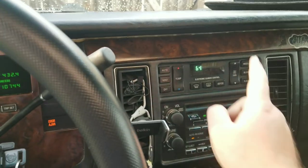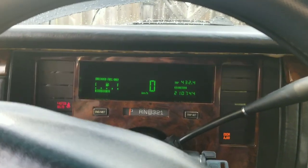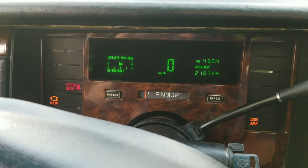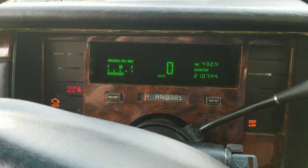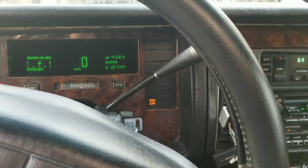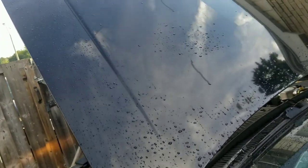The code that I have is 64, and that is for the O2 sensor on the passenger side of the engine. The other code I have is code 32, which is an EGR fault, which could indicate a vacuum leak somewhere on the engine or the valve itself is bad. It could be the EGR solenoid that's not working as well.